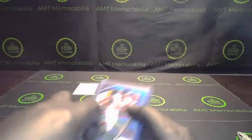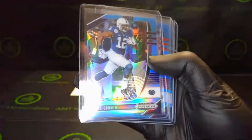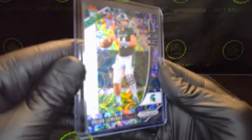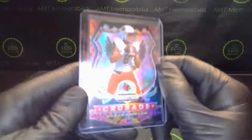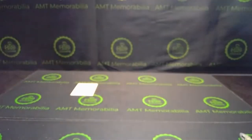A couple Carolina Blues out of 30: Antonio Gandy Golden, Chris Godwin, Lamar Jackson, and Marlon Mack. Out of 25, Brian Lewerke did hit a snakeskin short print, not numbered, Lamar Jackson.